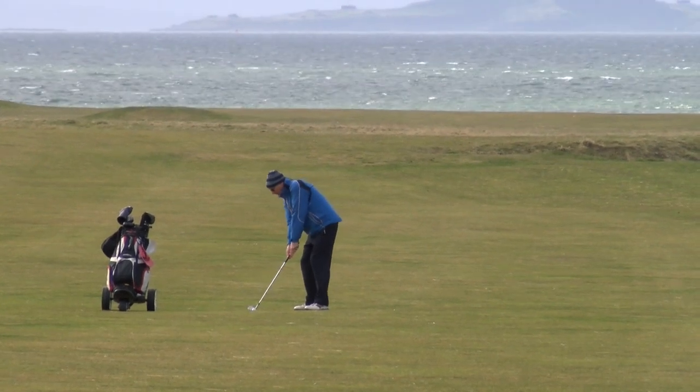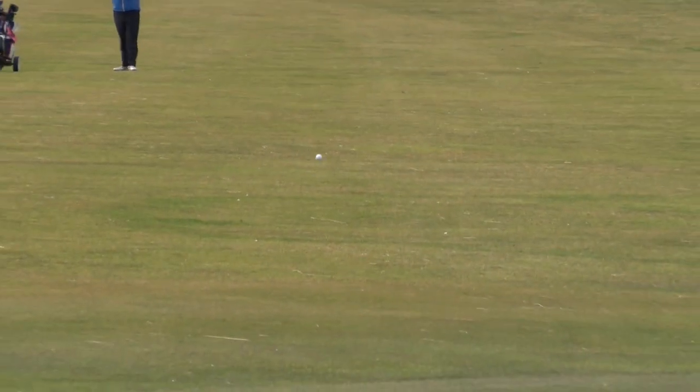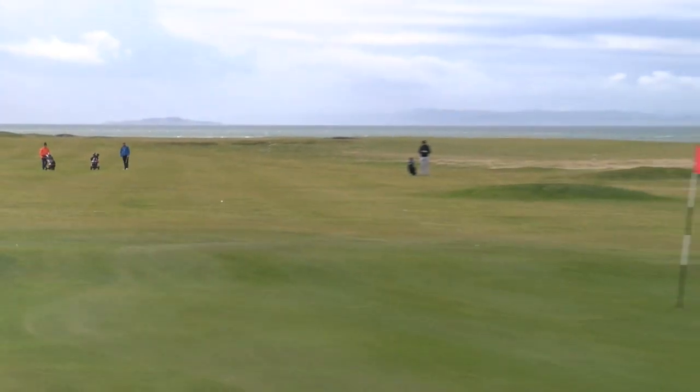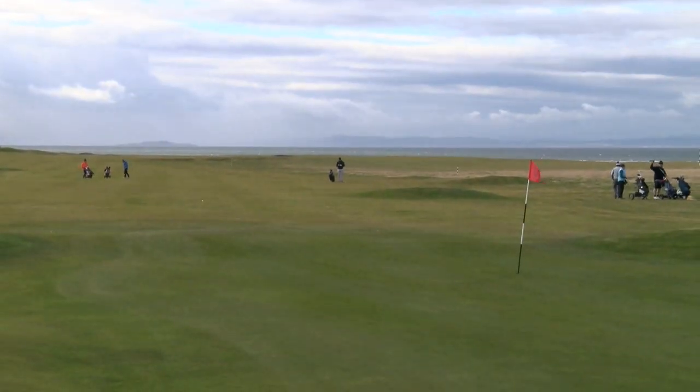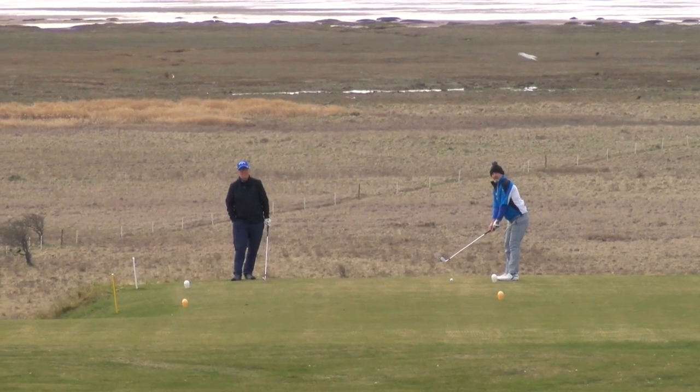Kilspindie, 15. Well, it can be difficult with the wind to stop the ball. Paul Davis looking to stop this ball with his approach shot. I'm not sure if he was looking to stop it 30 yards short of the green, but a nice bit of check. Nonetheless, he hasn't run through the green, and not too bad.